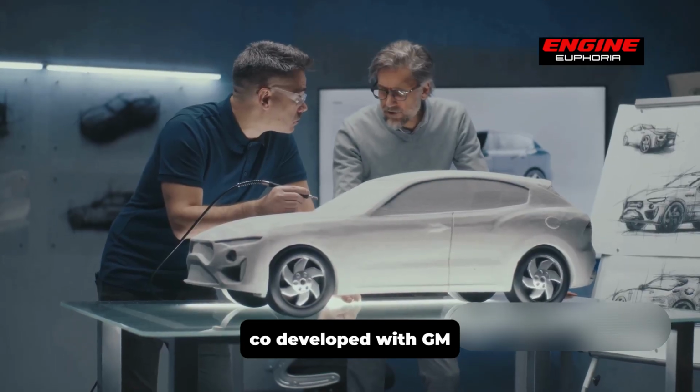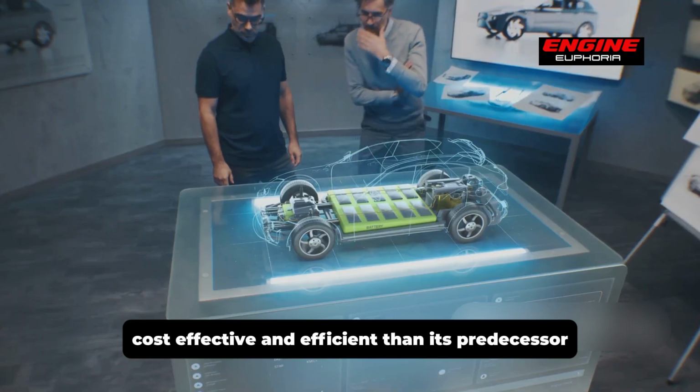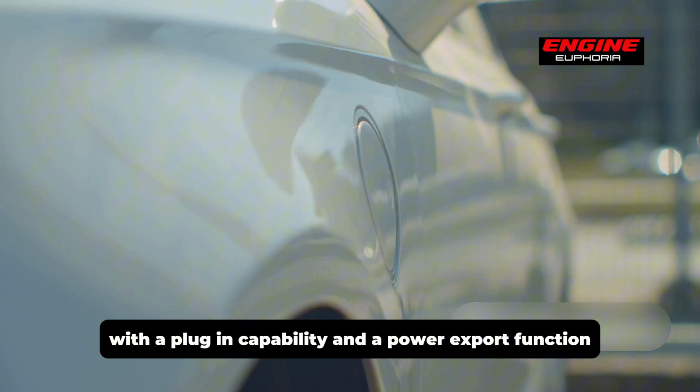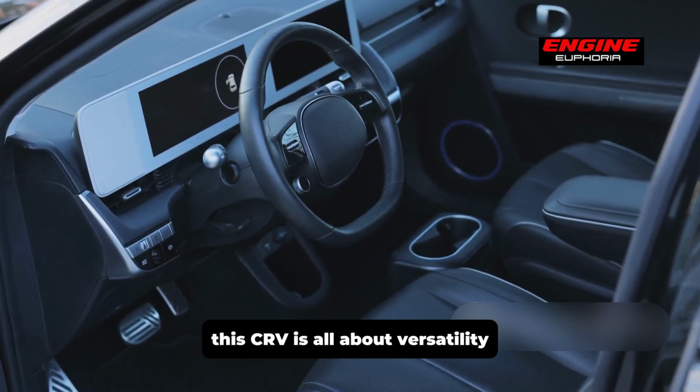blend. Co-developed with GM, this cutting-edge fuel cell system is set to be more durable, cost-effective, and efficient than its predecessor. With a plug-in capability and a power export function, this CR-V is all about versatility.